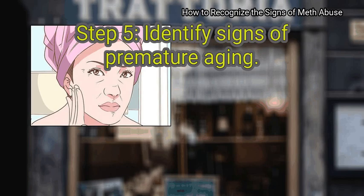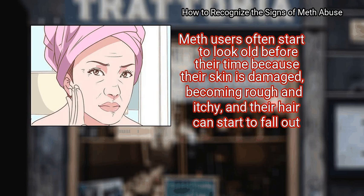Step 5. Identify signs of premature aging. Meth users often start to look old before their time because their skin is damaged, becoming rough and itchy, and their hair can start to fall out.